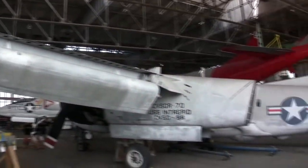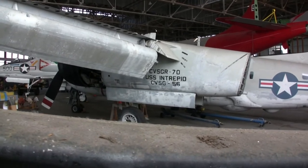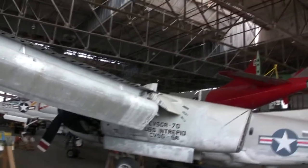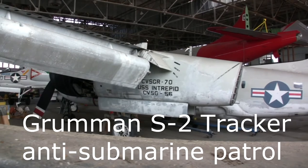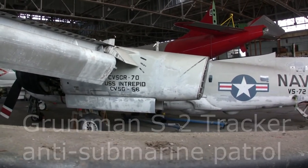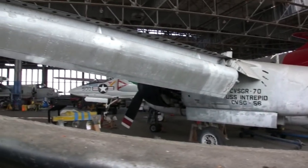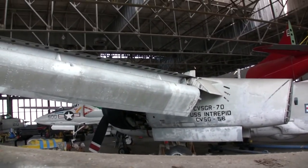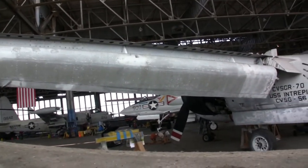So what kind of aircraft is this one here? This you say is a Northrop? Well, it's a Grumman Tracker. It was built originally as an aircraft carrier-based anti-submarine patrol aircraft. It had the folding wings and the whole deal. This one has folding wings? Yes. So the wings can fold up for easy storage on the deck of an aircraft carrier.